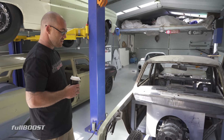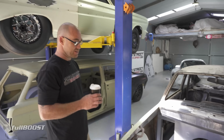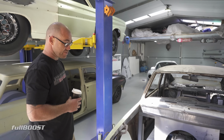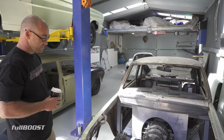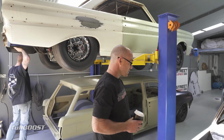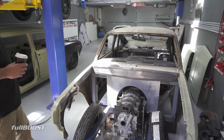So he doesn't want to competitively race it or anything like that. It'll be just a nice little street cruiser. Sounds tough. Wants to do a few shows. There will be an IFS front end in it, so getting rid of all the struts and everything. It'll be all smooth inner guards. Yeah, it should be a good little thing.